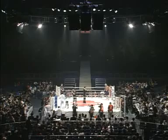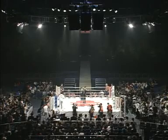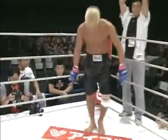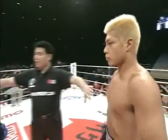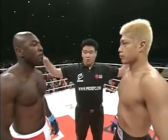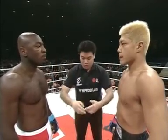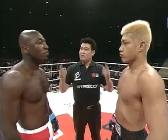Amoussoi is 37, 5'11", 187 pounds, making his debut in Pride Fighting Championships. Lau is 26, 5'10", 195 pounds. This will also be his debut tonight. So they match up rather evenly. It'll be a 1-inch height advantage for the Frenchman, although when they match up there, it looks like they are pretty close to being the same height.